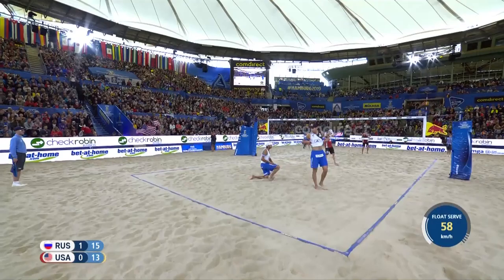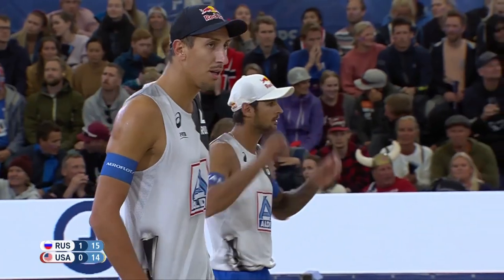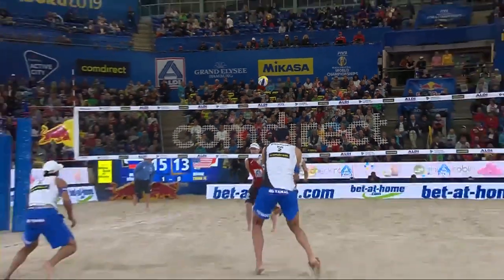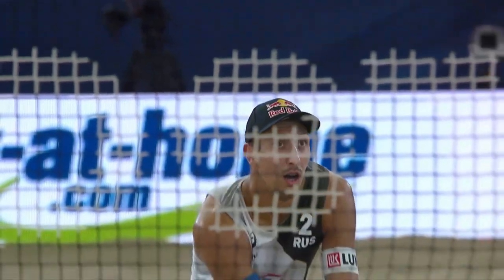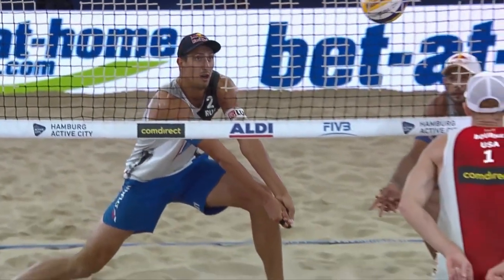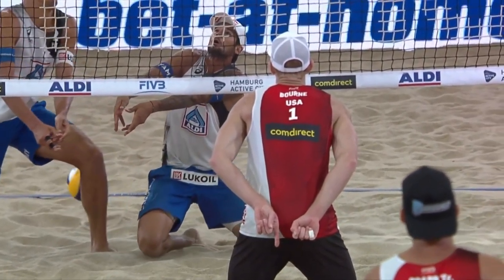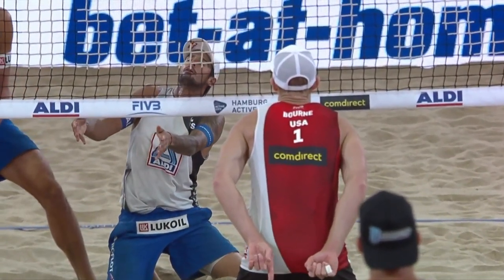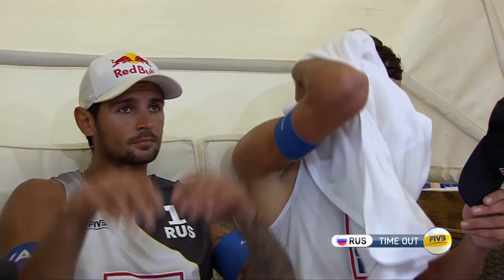Oh, there it is. Finally, some service trouble for the Russians. Communication. The hubby wife, I got it, you take it. And the arms clash. And that is one of the very rare errors that we have seen all afternoon out of this Russian duo. That's a perfectly located middle ball, almost mirroring each other as the ball goes by. Play like that, you just kind of laugh it off, make a slight adjustment, and get back into the groove. Russia going to call a timeout here.